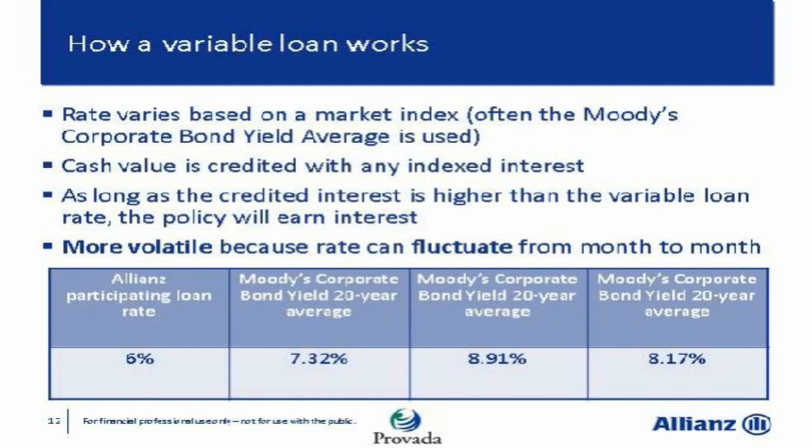And that's really what you're doing, to a point. You can't lose money on it, but then again, you may not have a consistent income because your variable loan can move on a month-to-month basis. And that's really where, with a variable loan, you need to take a look at the fine print, because as you see by the numbers here, with our participating loan contractually guaranteed at 6%, a variable loan rate with most companies is often based on the Moody's bond yield, the average that's used. If you see the numbers there, one is a little over 7.25%, another is almost 9%, and then that 20-year average is closer to almost 8, somewhere in that 8 to 9% range.